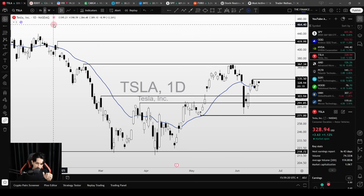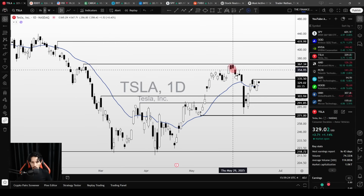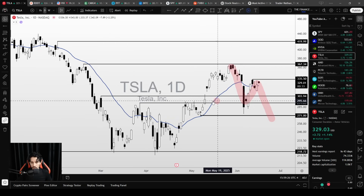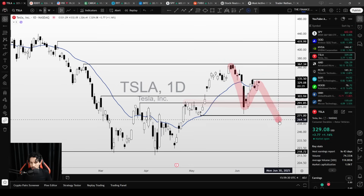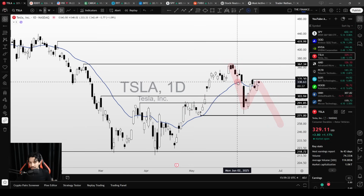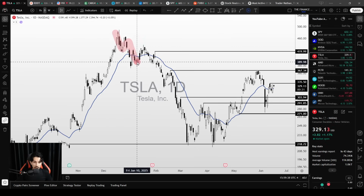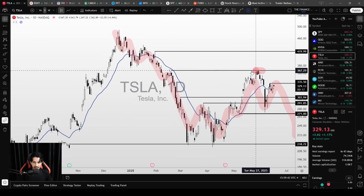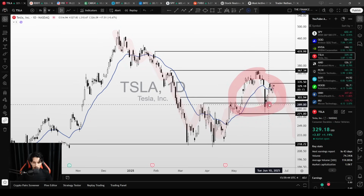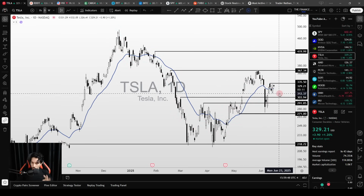What's the catch over here? The catch is that if we see Tesla making a lower high, lower low, losing the 291 again, we are going to see a possible bearish pivot point getting triggered. This is going to be the bearish continuation chart structure we could see on Tesla stock after this rally over here. So we gotta pay attention to its price action from here.